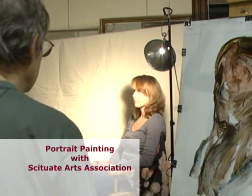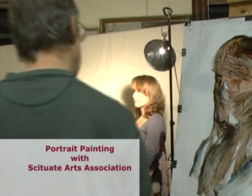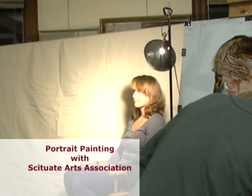And I'm getting a lot of paint on there. I'm working in a way where I can take paint off as easily as I can put it on. So, in a way, I kind of just go for broke. Just get this stuff on there.